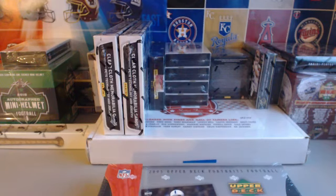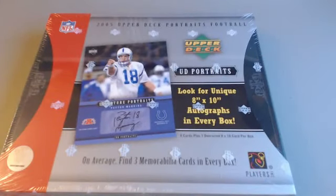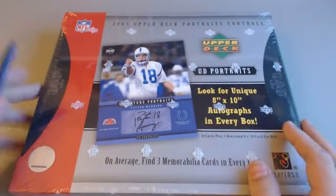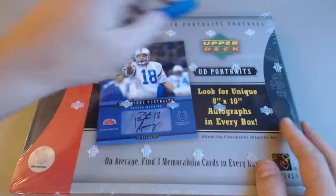We love doing this set for one reason, got a lot here we're about to break in front of us, all in this video. With 05 Portraits, you do get the autographed 8x10. You can get players from that draft class. You can get legends. You can get multi-signs, cut signatures out of these 8x10s. There are multi-signs of Montana, Elway, and Marino on one. So there's a lot in here.